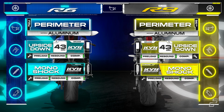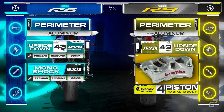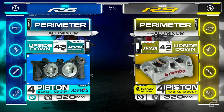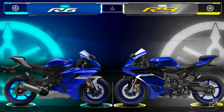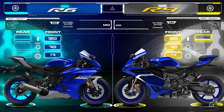When it comes to braking power, the R9 is equipped with a 4-piston Brembo Stylema caliper, while the R6 uses ABEX calipers. Both bikes share the same 320mm disc brakes. Both Yamahas run the same tire sizes front and rear.